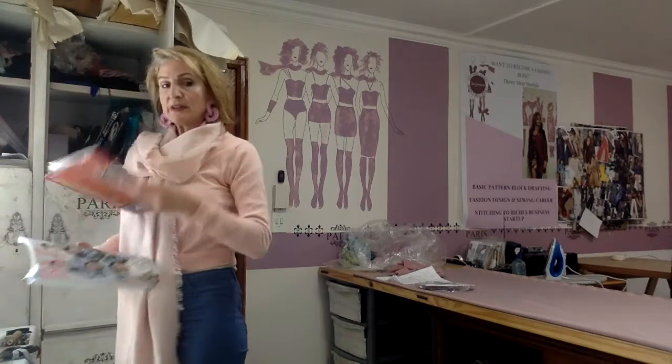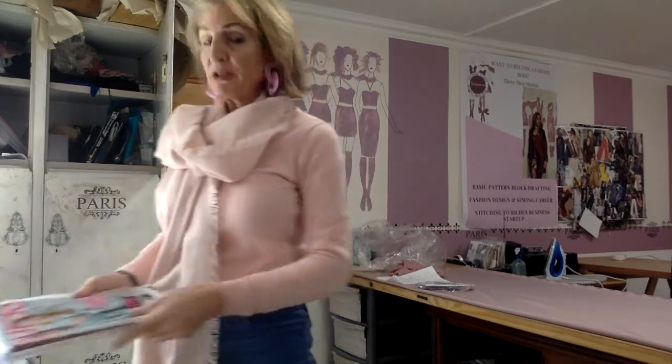couple of the Burda magazines. Okay, I've got quite a few of these because there's a lot of patterns in here, and this is actually quite cost effective. If you buy a Burda magazine, they have anything between 20 and 30 patterns, sometimes even more, in a Burda, which you can actually just trace off, and you've got some patterns that you can be using from the Burda instead of buying individual patterns.